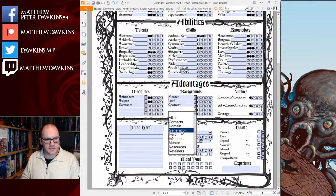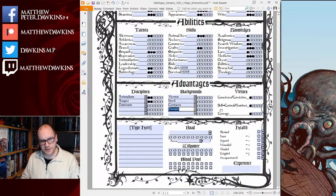Contact makes sense, and I think that'll do. Oh, and domain, because of his sire's estate. So right now, I think his sire, as he controls his own territory, 2 dots, and we will split the rest like that. This character, what road is this character going to be on? Because this will determine conscience, self-control, conviction, and instinct. This character is not creating a Chiroptieran Marauder, because this character is an old clan Zimishi.